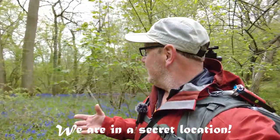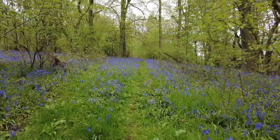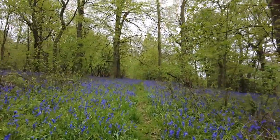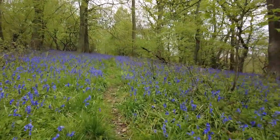I'm out again and I'm not giving a lot away, but over my shoulder you can see some bluebells. I'm in a special woodland that I cannot give you my location. I know people don't like that, and some people do like it, but I can't give away my location. I've got special permission to be here.